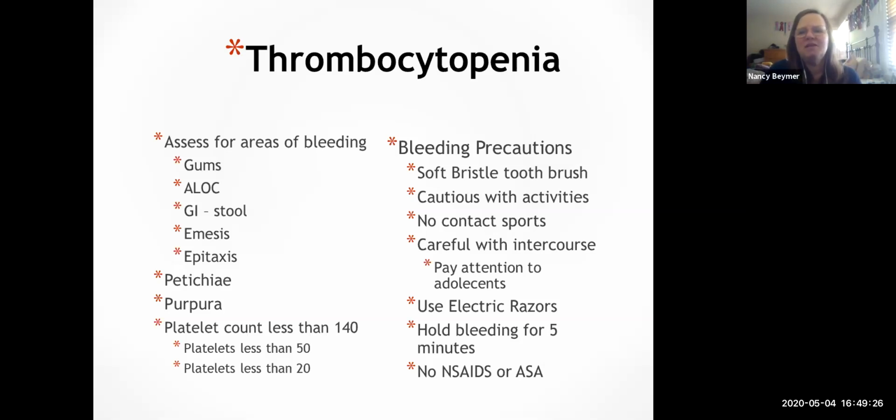So bleeding precautions mean brush with a soft bristle toothbrush. Use caution with activities. Don't have them do contact sports. Be careful with intercourse. So, not too vigorous of intercourse. If it's less than 20, they should avoid it altogether. Pay attention to adolescents. Make sure to talk to them about that, right? Because everyone's telling them have no sex, but they might need to know why you're saying don't have sex, because you can end up with a massive bruise on your penis or in your vagina because you don't have any platelets. Use electric razors, not straight razors.